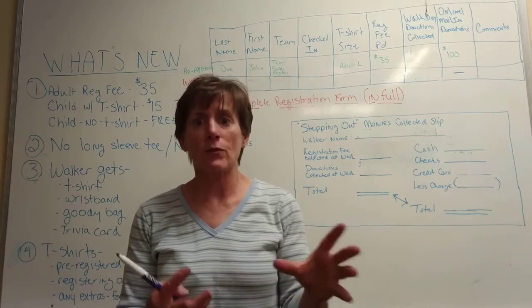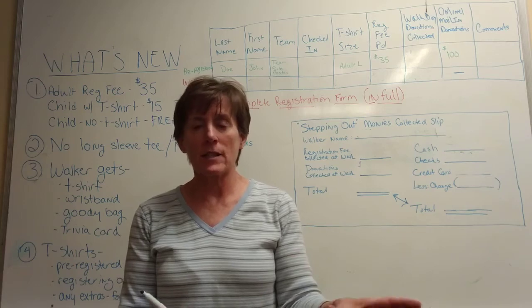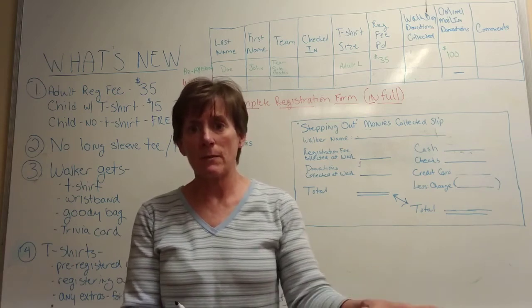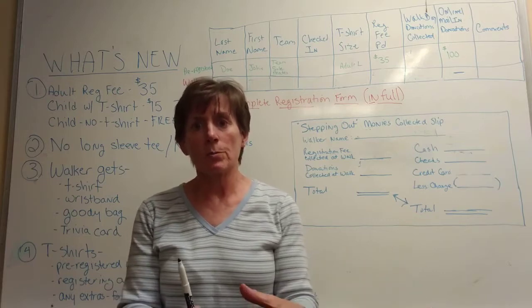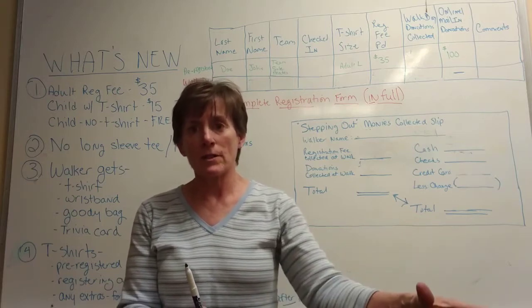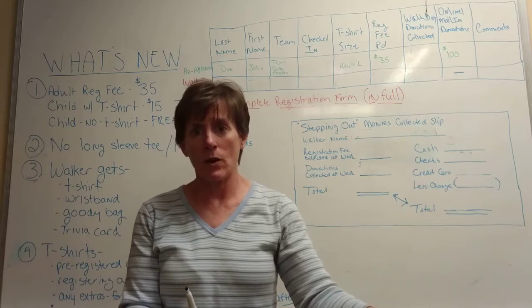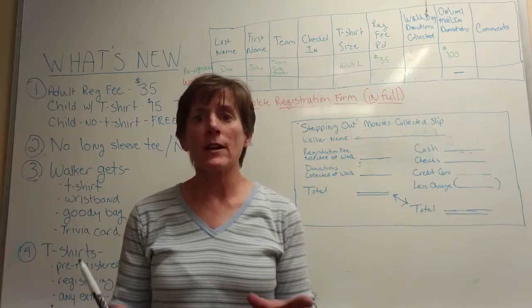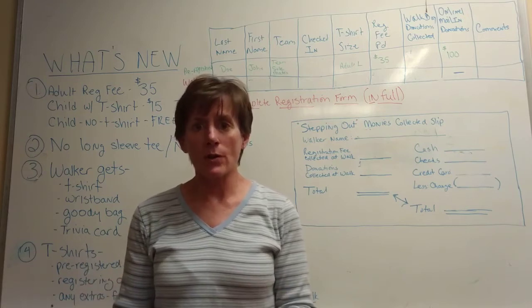That's new teams. If a group of people come up, say nobody on that team registered, nobody signed up as the captain, they're a new team that's coming in on the day of the walk. So their group of people for that team will all be registered on a new sheet at Tent 1. Tents number 2 through 4 are for our pre-registered team walkers.